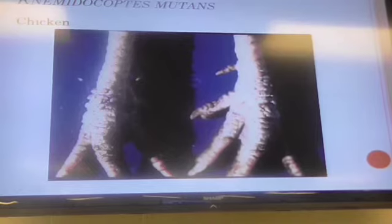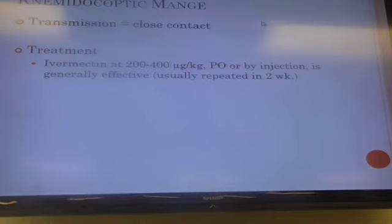Do that stuff. So this is a chicken, but they get a different strain of Knemidocoptes, Knemidocoptes mutans, but it causes the same lesions, while Knemidocoptes pilae we see in our budgerigars and our cage birds. That's the only thing different that you should be mindful of. Transmission is close contact, and ivermectin is the drug of choice for Knemidocoptic mange. Okay?